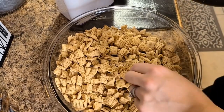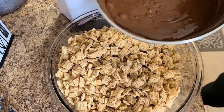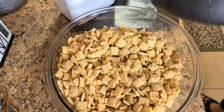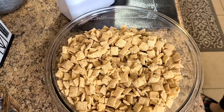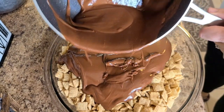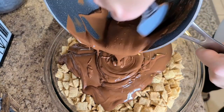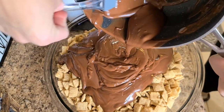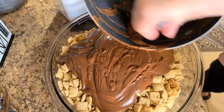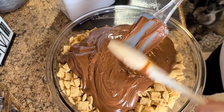My bowl's almost not big enough. But we're going to go ahead and pour the chocolate and peanut butter mixture over top, get it all mixed up, and then we're going to top it with the powdered sugar. Here we go. Dump, dump, dump. Oh, goodness gracious. Awkward. All right, I got everything dumped in there.